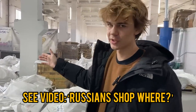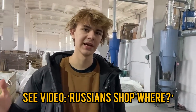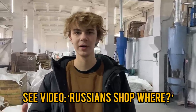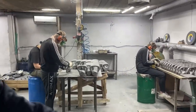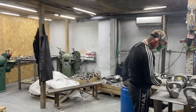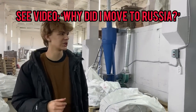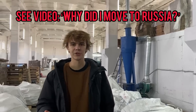So these are the discs, they're just raw, and the first process they have to go through is sanding and making them the right shape to get coated in paint and plastic and rubber and whatever they need to be able to be sold. So what we just showed over there is the process of the weights getting sanded down and made into the right shape to continue down the line of manufacturing.